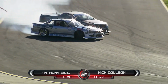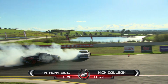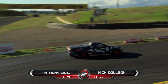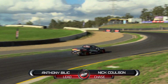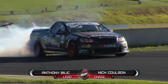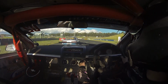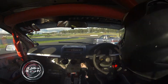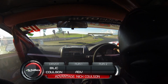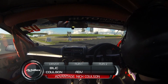And Billick backing it in ahead of the Achilles radials ute of Nick Coulson. Oh, and spinning. I was going to say there, Nick, a little bit conservative there, but rightly so, with Billick actually spinning in front of him and handing an easy chase car win. I mean, earlier on in the runs, we saw that chase cars pretty much the underdog rule across the board. So as they come through here, Coulson giving him a bit of a gap, little tap on the handbrake, keeping conservative, but showing true mastery, being able to avoid contact there with Billick as he spins to the infield.